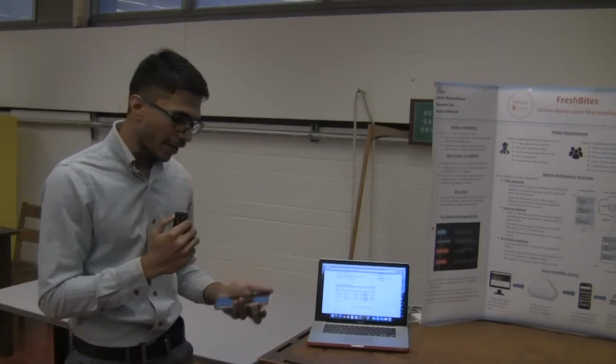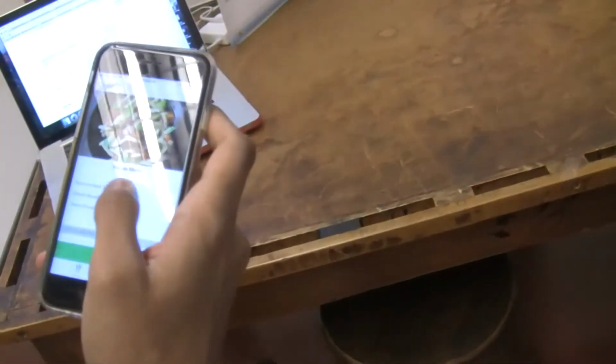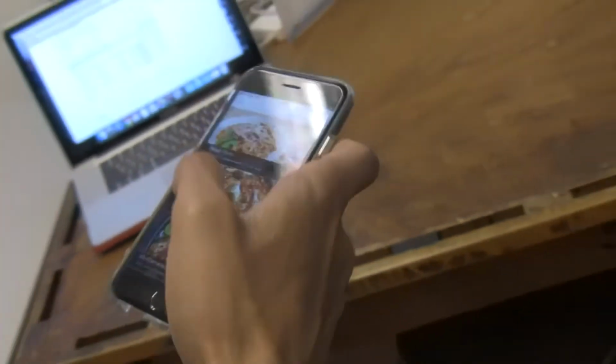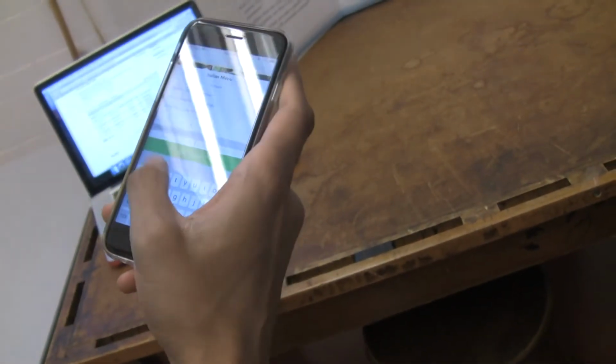So what we did is we created this app. It's an app for students to purchase food, and if you view the food, you can view how many servings and the description of the food, and view the ratings of the food from other students, so they can see if they want to buy it from this home cook, right? So you can personalize your order, so like less spicy.